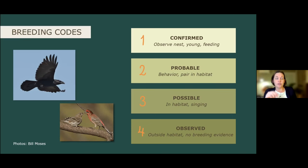All right, I'm going to switch gears a little bit here and get into breeding codes. So this is getting into a little bit of nitty gritty. If this information is new to you, don't feel overwhelmed, because we're going to have, again, a lot of avenues for educating you on this topic and making sure that everyone knows what they're doing when they're actually out there atlasing.